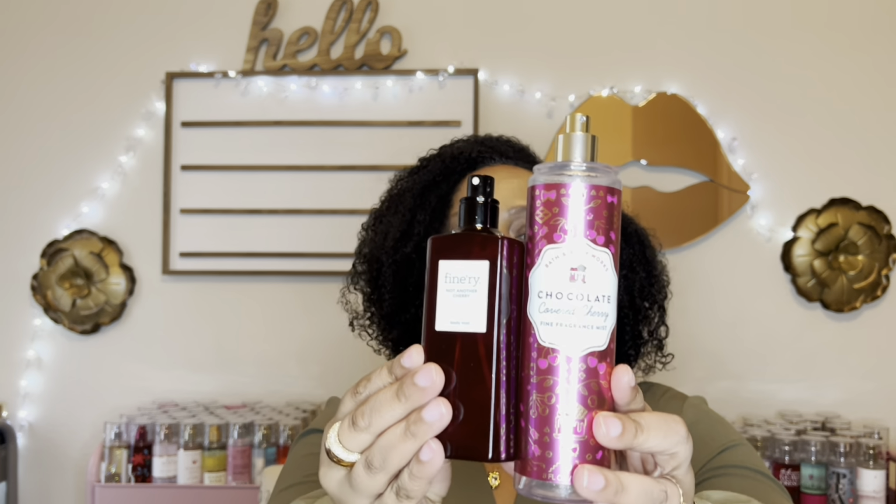I absolutely loved it. Again, I moisturized with the Dove After Bath Body Whip in coconut and cocoa. And went in with the chocolate covered cherry mist and the Not Another Cherry mist. And topped it off with the Mix Bar perfume in whipped almond.